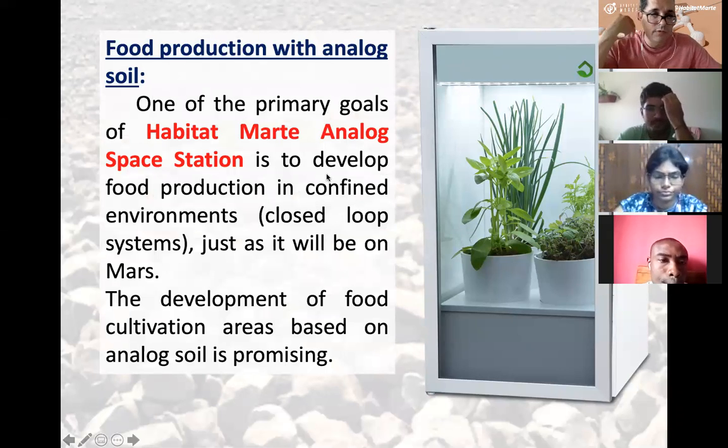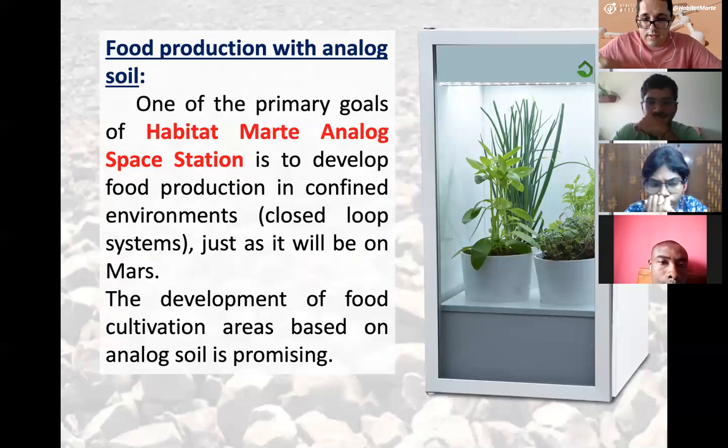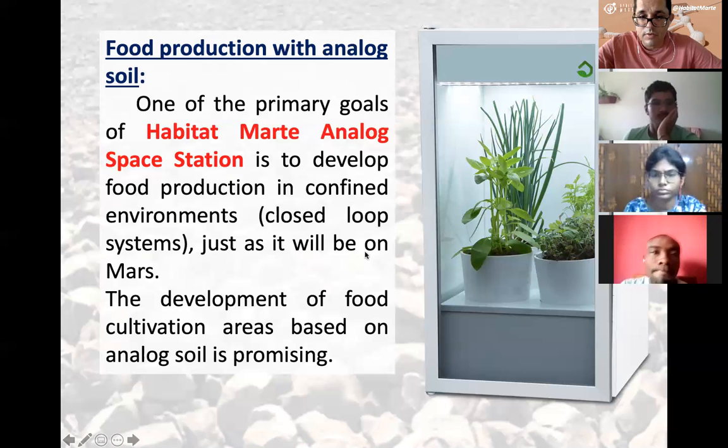And then food production with analog soil. One of the primary goals of Habitat Marte is to develop food production in confined environments, closed loop systems, just as will be on Mars, okay? And then the development of the food cultivation areas based on analog soil is promising. And then this is a small greenhouse that we found here in Brazil. And then we are starting to cultivate the plants in this small greenhouse, okay? Because this small greenhouse is a controlled environment, and then we collected the soil. We will be showing the soil that we collected there in the volcano, and then we will be using the soil to cultivate plants in this small greenhouse.